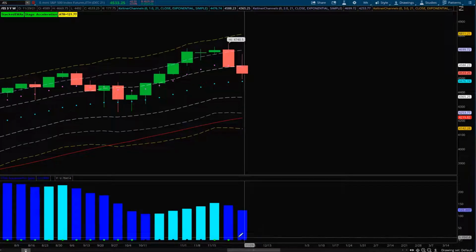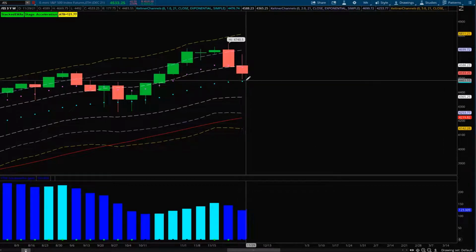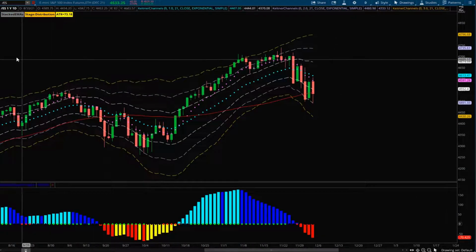Another thing I like to see here is that we do have a squeeze starting to form again, so we could also see a consolidation here at that 21 as this squeeze forms before it makes its next move higher or lower. So that's the ES.